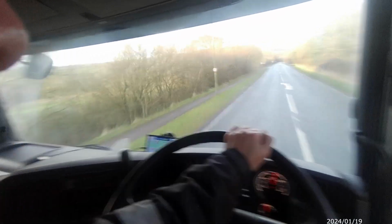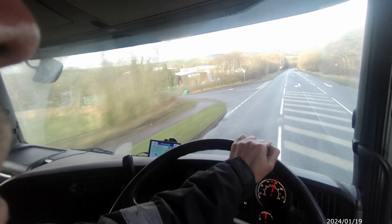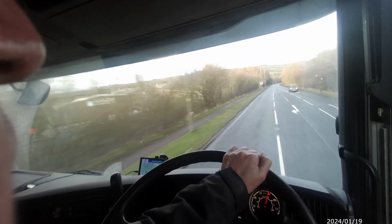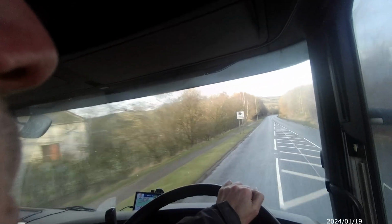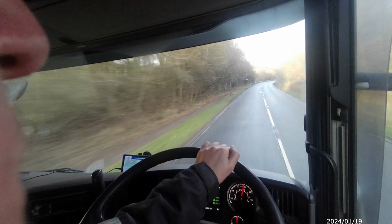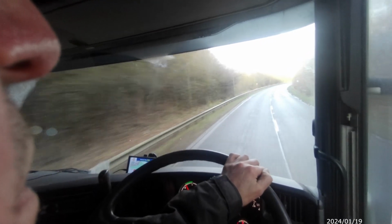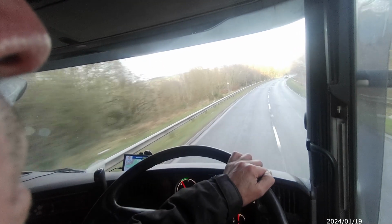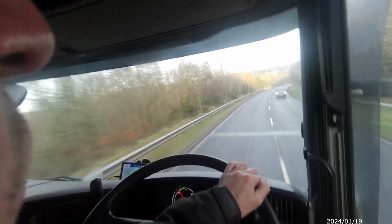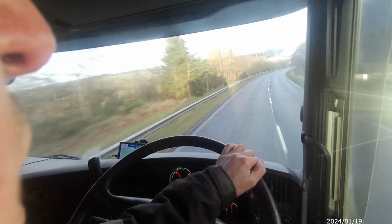1.1 miles to go. So I'm assuming there's a mini roundabout down here, which I remember when I overshot the gates for this place the first time I came, because it's not well signposted. The DHL one is, but when I went for IPP for pallets, it tells us another gate and there isn't.